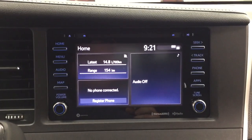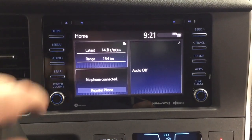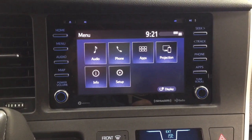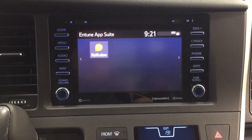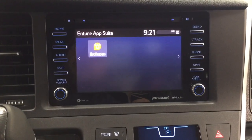Taking a closer look now at the center dash as well as the touch panel display, you'll see a couple of different features which include that digital clock, and then inside your menu screen you have your audio, phone, apps, as well as a couple of other additional features. With the apps menu, it's part of the Entune app suite, so as long as you have it on your phone, you can use such apps as the Scout GPS app, which allows you to stream your maps from your phone onto the touch panel display.